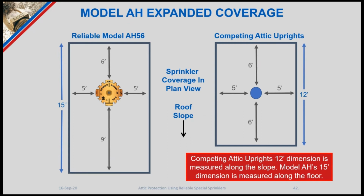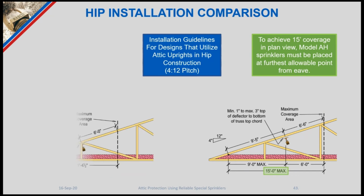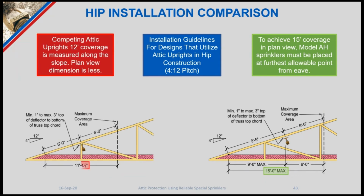So if we take a look at this here, we'll see that whether it's a 4 and 12 slope, we're able to deliver that full 15 foot maximum along the floor of the attic to give you 150 square foot. And if we look at these competing products, because that 120 is measured along the slope, we've now decreased our amount of coverage area. So what looked like it was going to be 120 square foot for that type of product, in reality is going to be 114 and a half, in this instance 114 square feet. That's a 4 and 12.